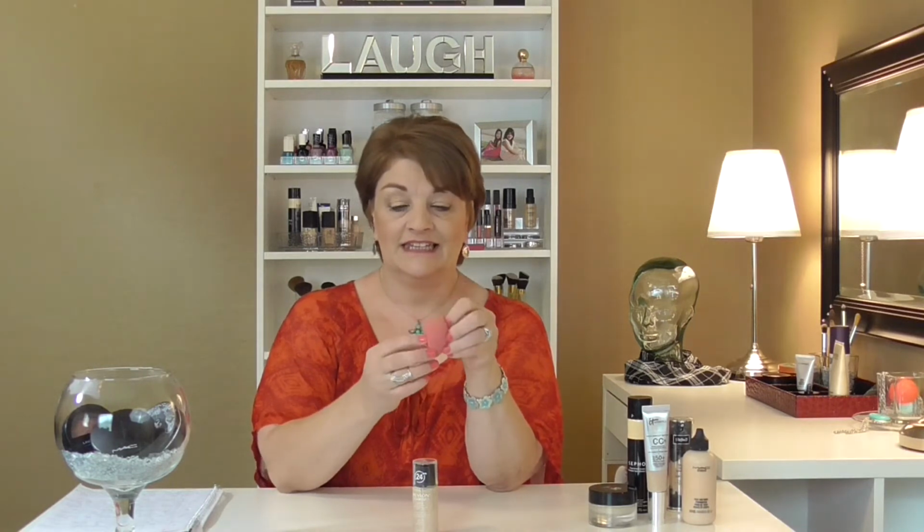I use a beauty blender, which is this nice little pink sponge that looks like it's all stainy and icky, but it's just from stains. I do wash these. I am very sanitary with my products. But I wet this down, squeeze out any excess water, and then I just pour this in, or actually I very carefully, because there is no pump on this product, which I do not like, Revlon. They need to put a pump on their products.